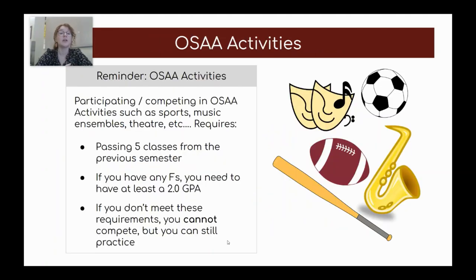Okay, if you are going to compete in any OSAA activity, so that means sports, that means music ensembles, that means anything that is competing for Glencoe, basically, you're going to need to be passing 5 classes. If you're failing any classes, your GPA also has to be at least a 2.0. So if you don't meet these requirements, you will not be able to compete. You'll still be able to practice, just not compete. So make sure if this applies to you that you are passing all your classes so that you could compete with your teams.